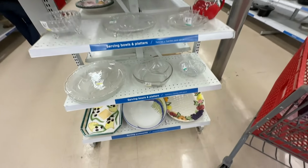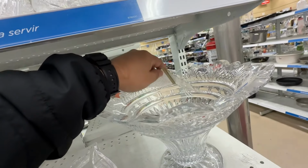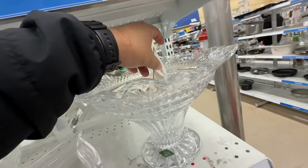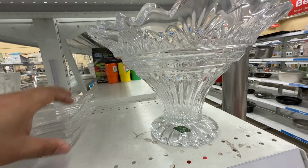We got some more crystal, Shannon Crystal by Godinger. One of my favorite pieces that I sold was about a year ago. I sold it for $60 on eBay. It was brand new in the box, and it made it a lot easier to look up. This one using Google Lens for $16.99 full price.